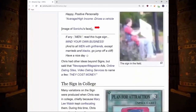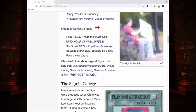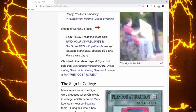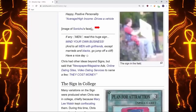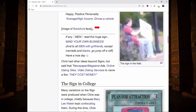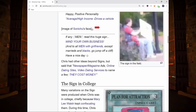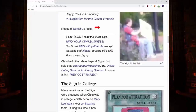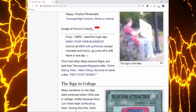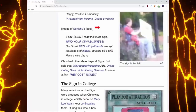Image of Sonichu's face. If any men read this huge sign, mind your own business. And to all men with girlfriends, except marrieds and blacks, go jump off a cliff. Have a nice day. He included the "and blacks" part because he didn't want to be racist. That was his whole point on that. Even though it just makes him sound significantly more racist. Because one, he's referring to them as blacks, which is one step lower than darkies. And he has to single them out. I love that you put a smiley face at the end. Right, after telling people to go fuck off and die.